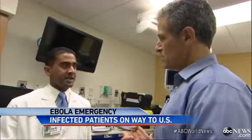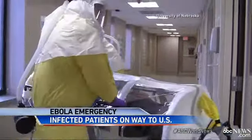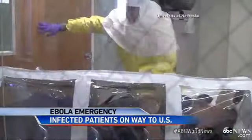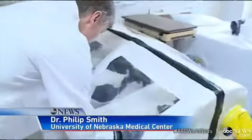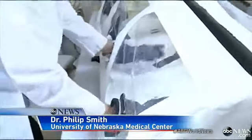Our intent is to keep this contained and to maintain the safety of both the patients at this hospital as well as the general public. The patients will be brought to a secure unit, similar to this one at the University of Nebraska. This video demonstrates how infected patients could be transported on a tented gurney to isolate them. It's called an isopod. You can see that you can have a patient and you can start an IV or examine them by using these gloves.